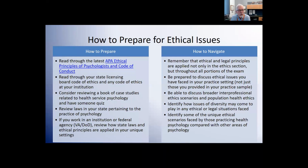It's really important to also be familiar with the laws in your state pertaining to the practice of psychology. If you work in a federal agency or institution like the VA or the Department of Defense, you also might want to review how state laws and ethical principles are applied in your unique settings. And so that's all just to help prepare yourself.